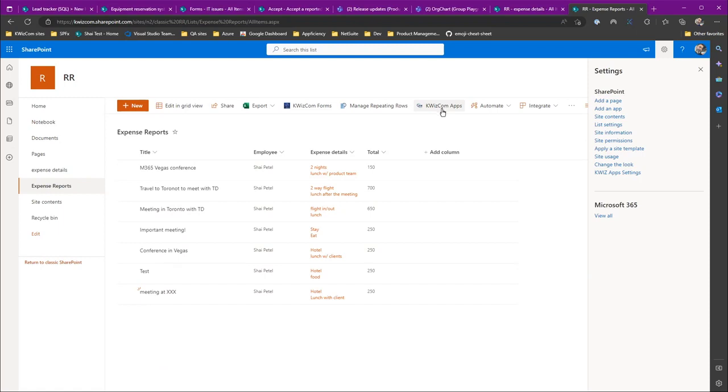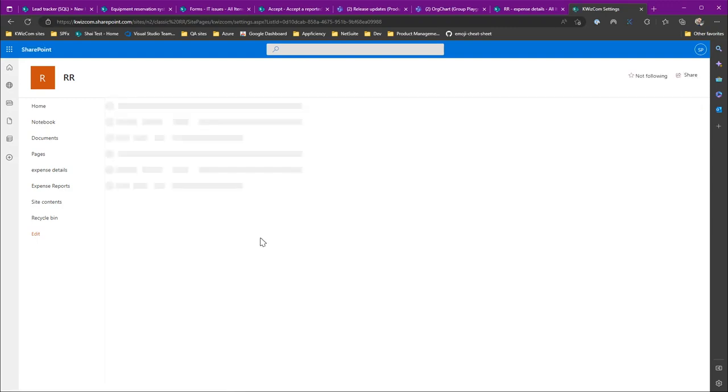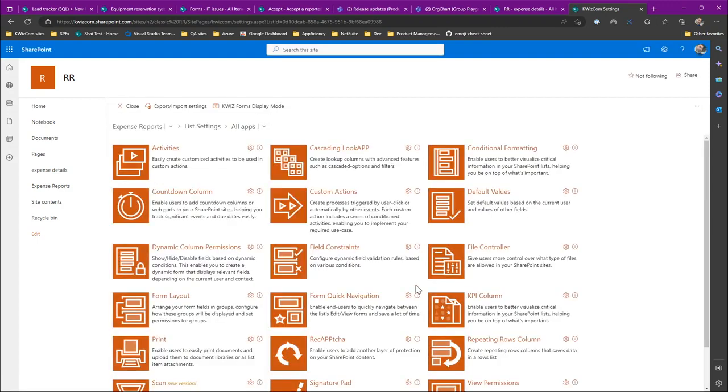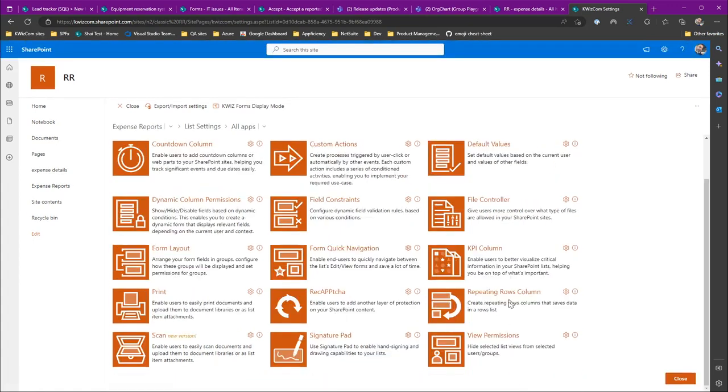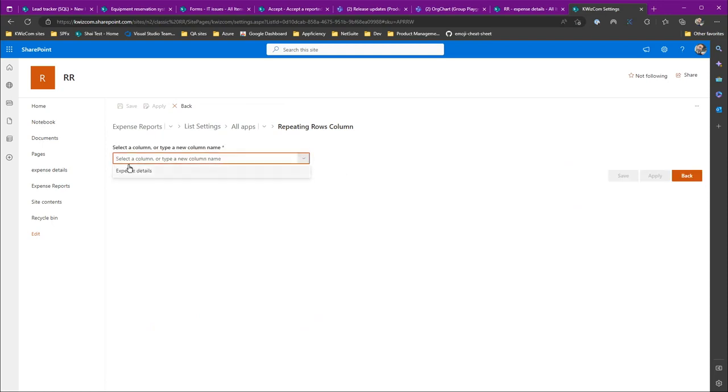Right now I want to configure a column, for example, repeating rows. I'm going to go to QuizCom apps, just to give you an idea of how easy it is to configure a product. This is the demo site, so everything's activated, but you'll have just the few products that you use activated here. I'm going to go to repeating row column, and you either create a new one or select the one we had.